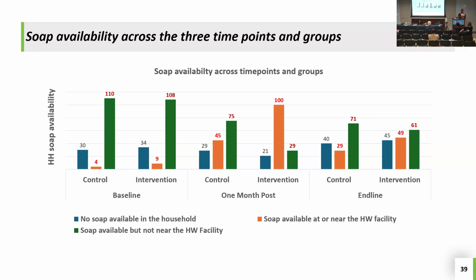So what we report here is the presence or absence of soap. And for those that had soap, we were interested to know whether it was situated closer to the hand washing station or somewhere within the compound. And yeah, this is what our results bring out.